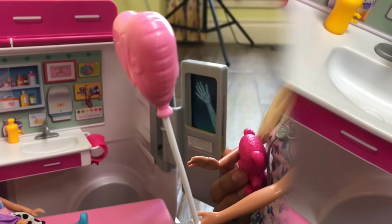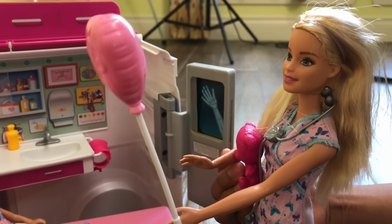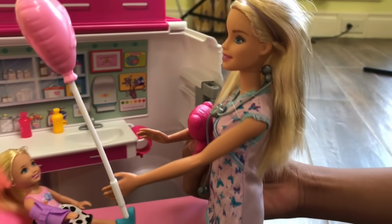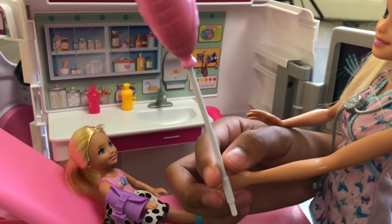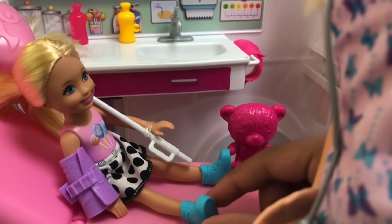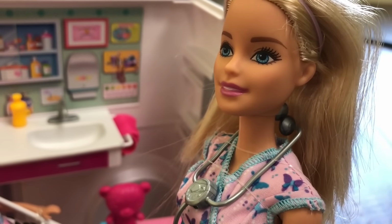Yay! Since you've been a very good patient, little sister, you get a teddy bear and a balloon from my gift shop. Here we go, let's put that there. Ooh, yeah. Okay. Thank you, Barbie. You're welcome. Now let's go home. Yay!